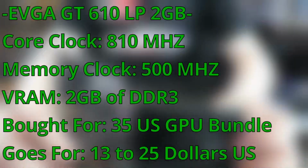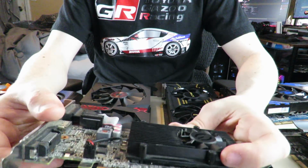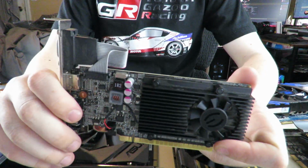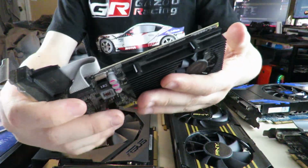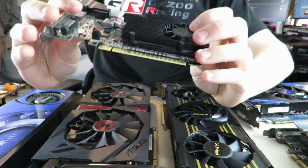This is an EVGA GT 610. This was part of the bundle as well. This was one of the ones I was having issues with, but I did eventually get it to work. It was drivers again. It was drivers causing issues. I got it to work. It passed Valley perfectly fine. It is a working card.